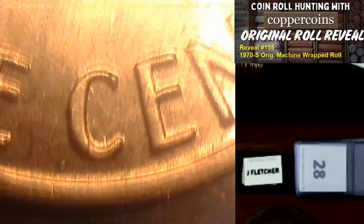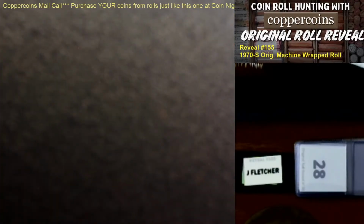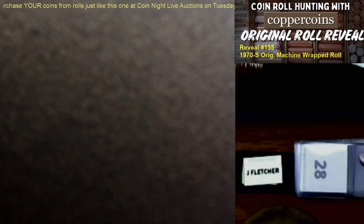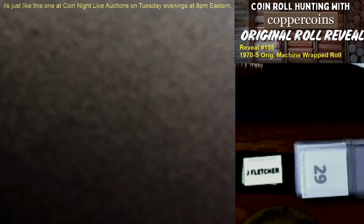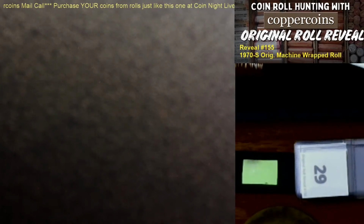We've seen our luck turn late in the roll before. Heck, just yesterday or 2 days ago, was it? 2 or 3 days ago. I can't remember what day of the week it is anymore. It was Wednesday. We did a 1955 D roll where we got one single example of FS503. It's RPM number 3. One single example. And it was probably 40, 45 coins into the roll. So don't get discouraged just yet. We still have a chance. That's Jim Fletcher's coin, coin number 28. And now, next up will be Steve Patat.